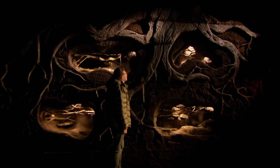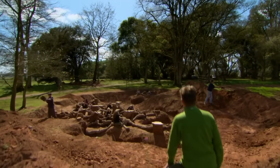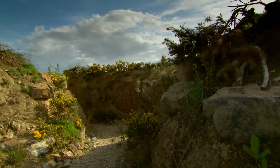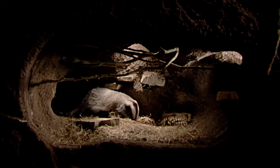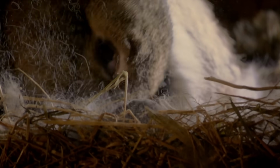Until now. We are breaking new ground in natural history. We've unearthed real animal burrows and created 3 lifelike replicas of our own. A rabbit warren, a watervole burrow, and a badger set. It's spring now, but winter was a busy time for our burrowers.